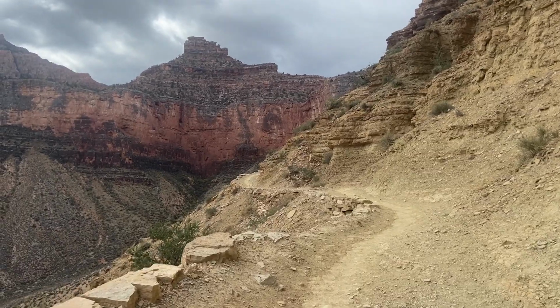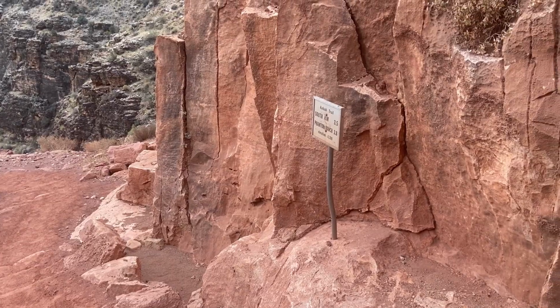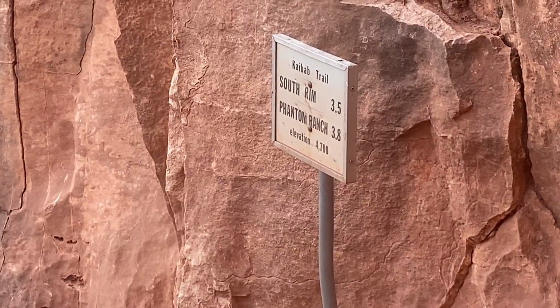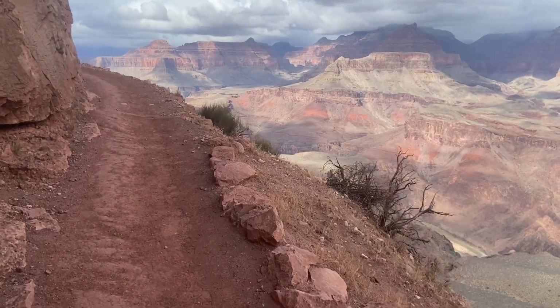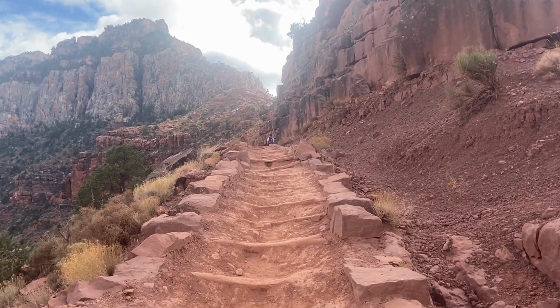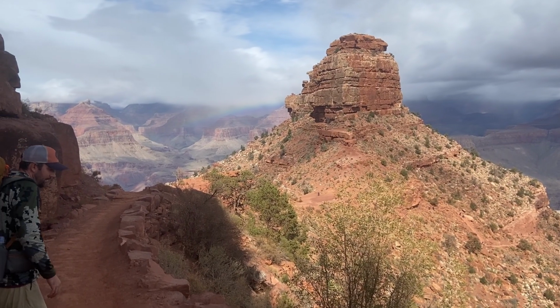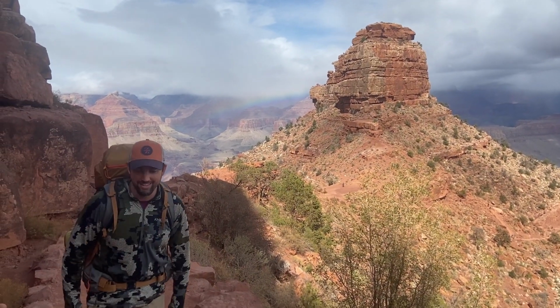The hike out was another 7 miles, and Bright Angel Trail was closed, so we headed up South Kaibab Trail. It actually wasn't as bad as I thought. Hiking uphill felt a lot better than going downhill on my legs at this point. There's a rainbow that way, if you can see it too from the snow. I can kind of see it on mine.